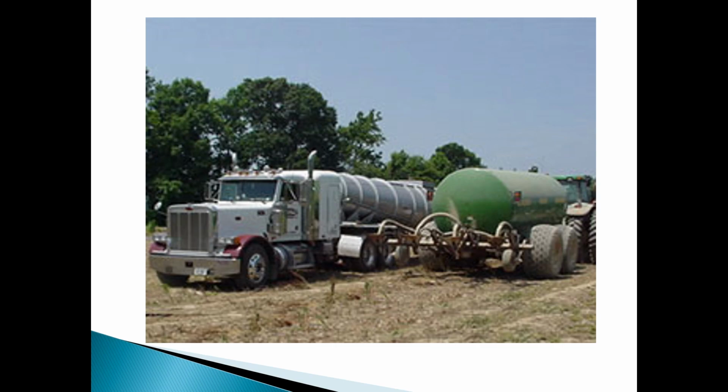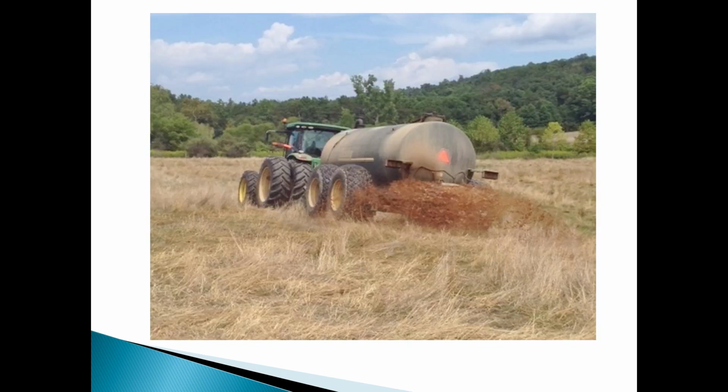And then just another quick picture of liquid. This is a different application vehicle, but this allows us to spray on top instead of injecting. So it's got more of a pan and the thing to spray the liquid across if you want to do a pasture or something, a surface application.